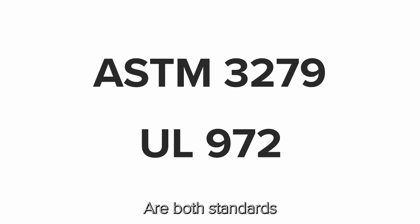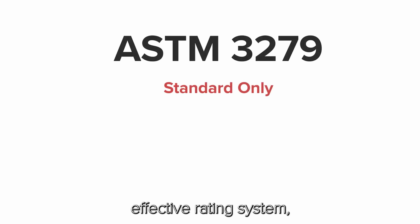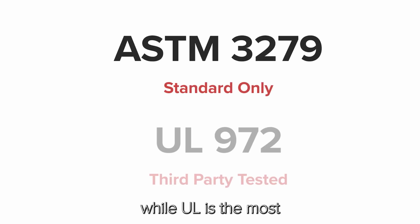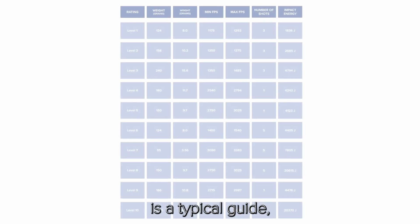ASTM 3279 and UL 972 are both standards that are commonly used to test and describe bullet-resistant glazing. The ASTM standard is an effective, non-certified, and cost-effective rating system, while UL is the most commonly used third-party certified rating system. The following chart is a typical guide, with level 1 being a sidearm and level 10 being the bonkers force of a 50 caliber.